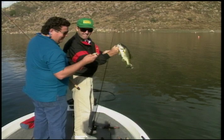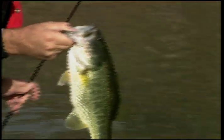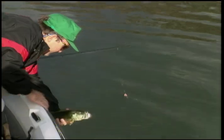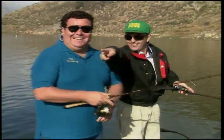And this Popeye looks like it's caught some fish before. I kind of wondered if I was going to get a bite or not. That's one of my favorites. Well, let's let him go. Send him back. Really appreciate him being with us today. There you go. All right, George, that was good. I feel a little better now. You're smiling at least. Look at that.